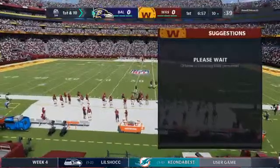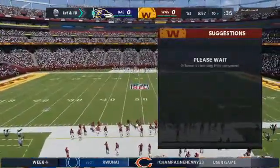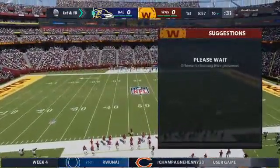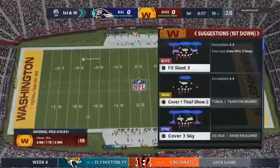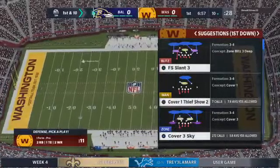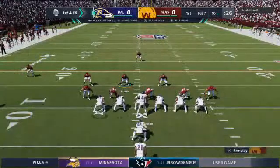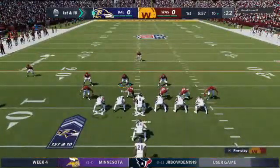Well, that holding call set him up with not great field position. Not at all when you tack on the penalty. With that field position after the return wasn't terrific. It's not a great starting field position as well. So not quite a first and goal. It's first and 10 from the 10.